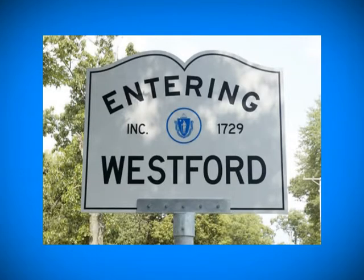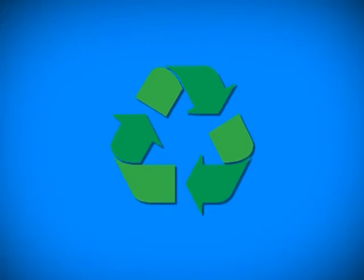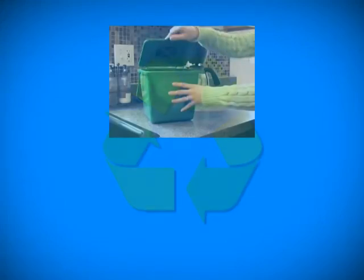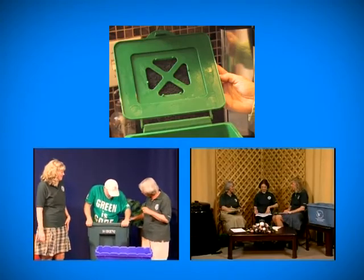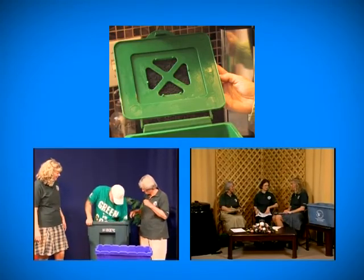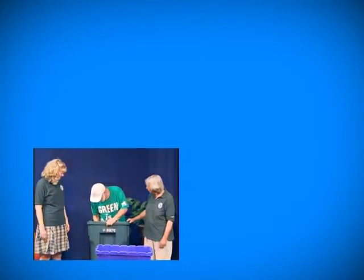What does it say about a community that decides to make a statement about supporting good environmental habits? It says a lot, especially when there's a side benefit that saves the town money in trash disposal costs. Westford's recycling program shows residents how to make small changes that result in big savings.